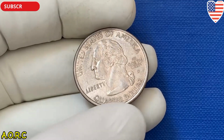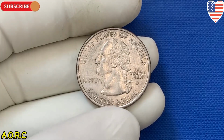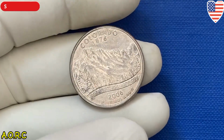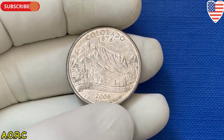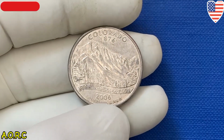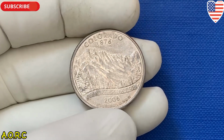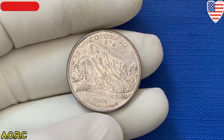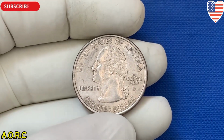So, what about the value of these coins? For most of us, a 2006 quarter found in circulation is worth its face value of 25 cents. However, high-grade examples, those that are in near-perfect condition or certified by professional grading services, can command a premium from collectors. Add in a unique minting error or a rare variety, and the value skyrockets.